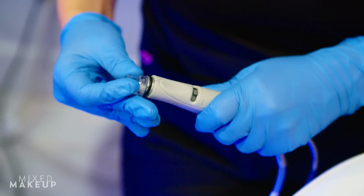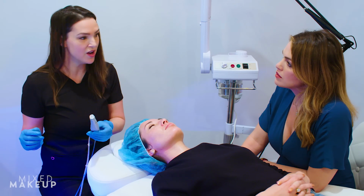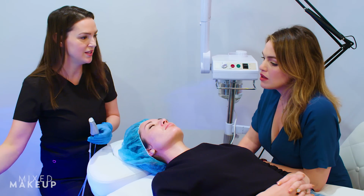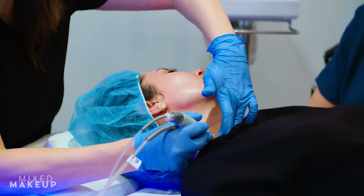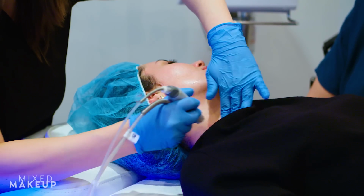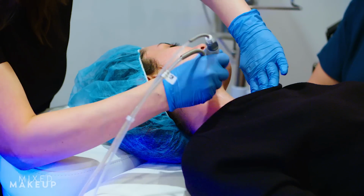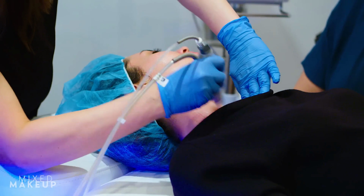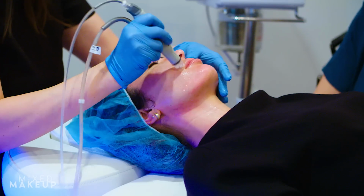So now I placed the clear tip on the handpiece, and we're going to use the Anti-Ox 6 to hydrate the skin. I'm going to turn it on, and this is going to now hydrate where some of the chemical exfoliants have maybe left you a little dry. So it's going to put everything back into the skin that we took out, moisturize.